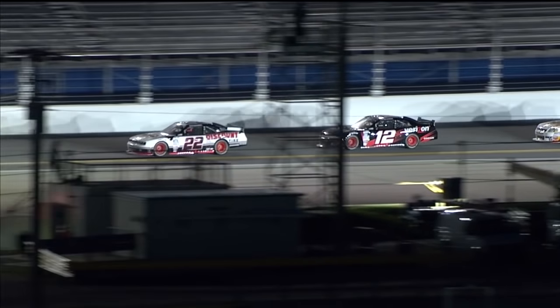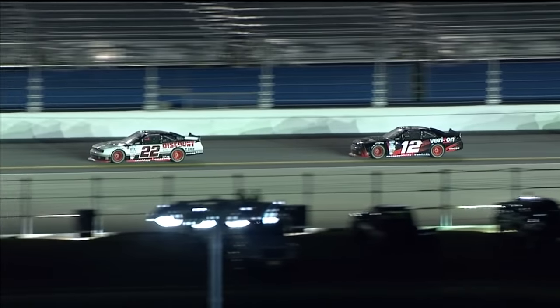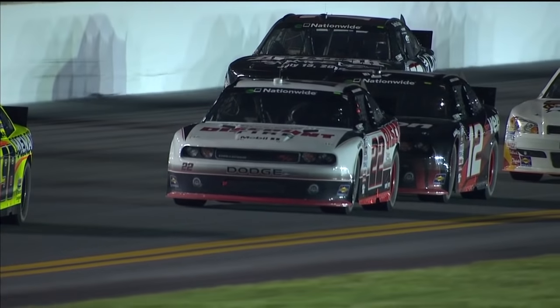Got busy, didn't he? Oh, my goodness. Good job, though. Joey Meyer, the spotter for Brad Keselowski, longtime spotter for Martin Truex Jr. And wow. Very animated. Yeah, nice job.